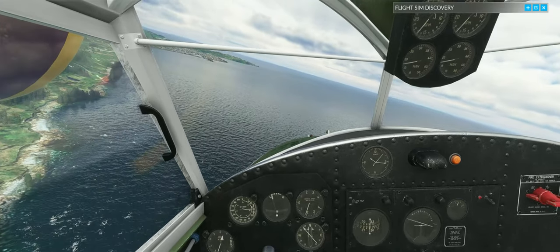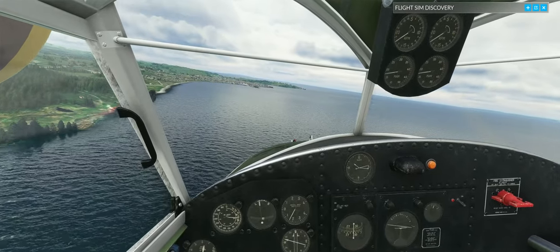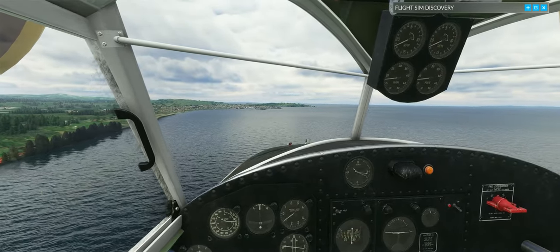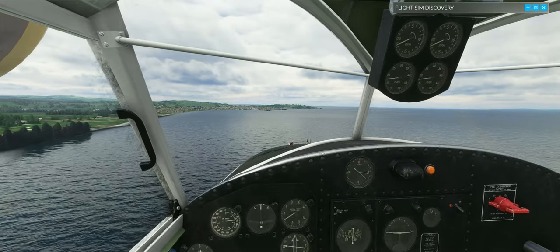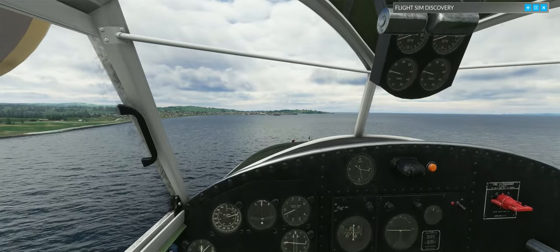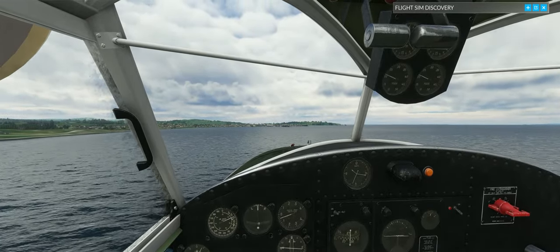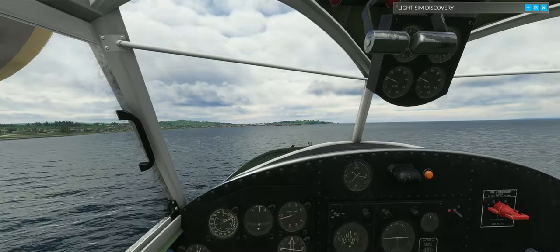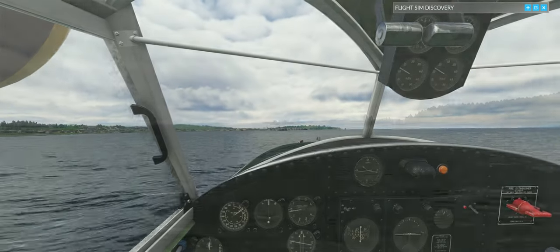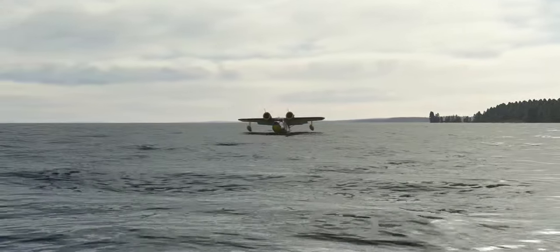You get a nice look at the shoreline as we're doing that. And we'll just level ourselves out here. Actually, we don't need to come down quite this far from town, so we'll extend things out a little bit farther, till we're ready to drop into the water. And there we are. Oops, a little bit of a bounce. Get ourselves down.